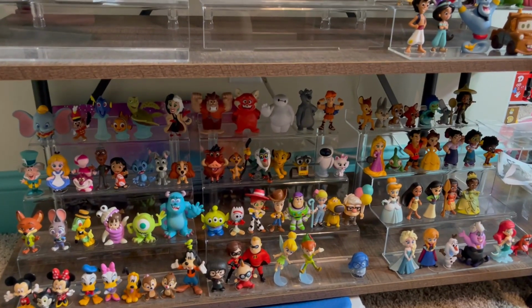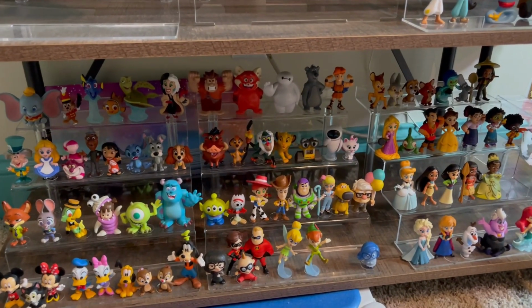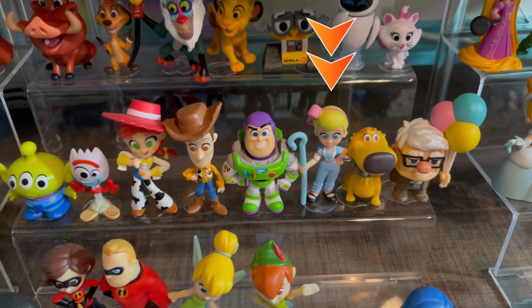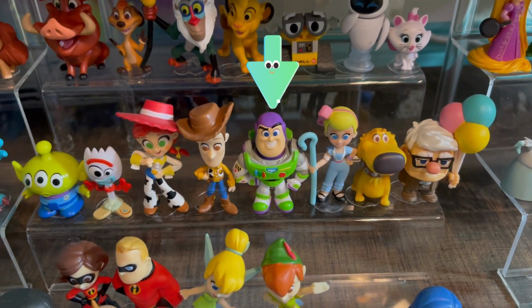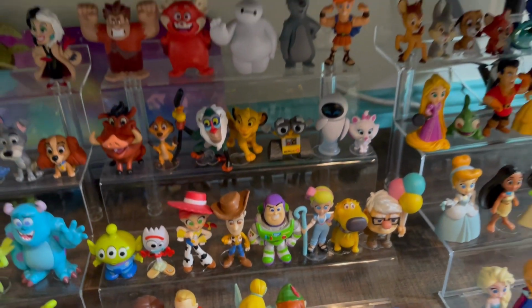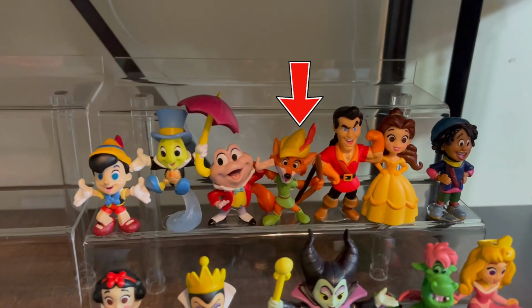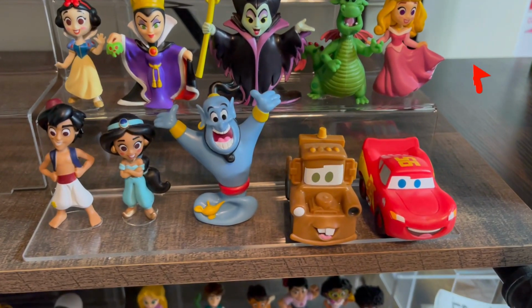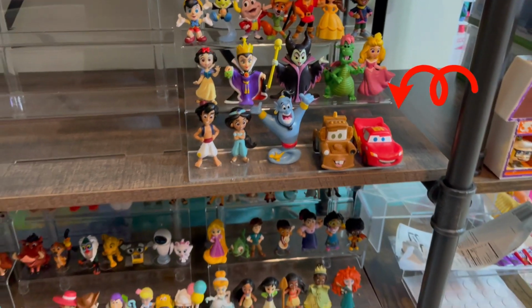All right, guys, Evie's in the pool. She refused to get out. So she asked me to finish this and show you guys. I just put Bo Peep and Buzz Lightyear together with the rest of the Toy Story crew. And I put Robin Hood and the frog up here. I put Lightning McQueen right next to Mater.